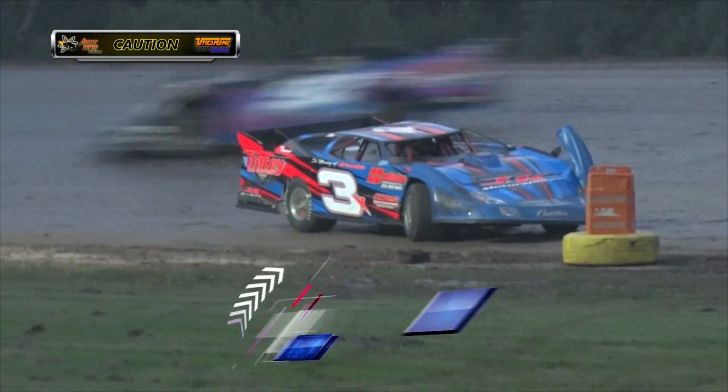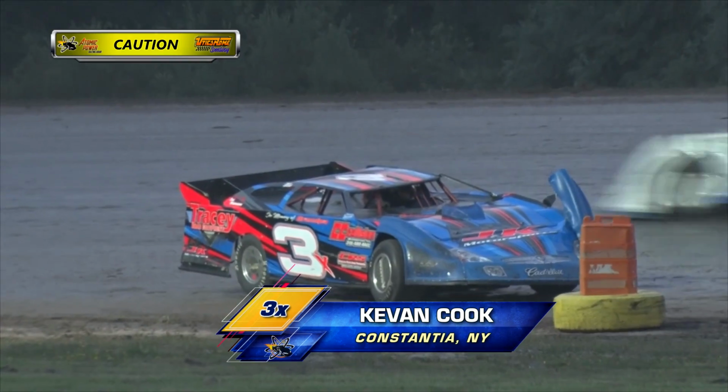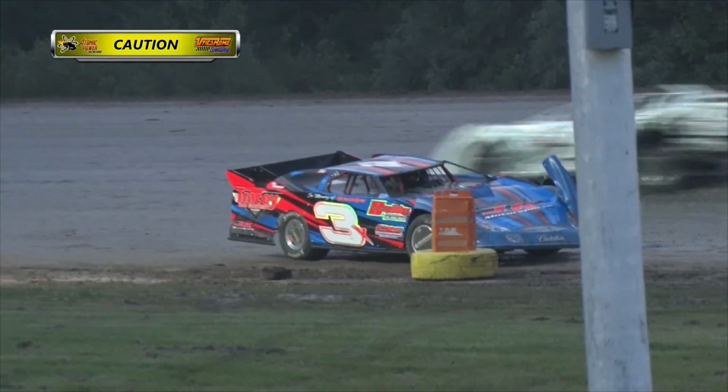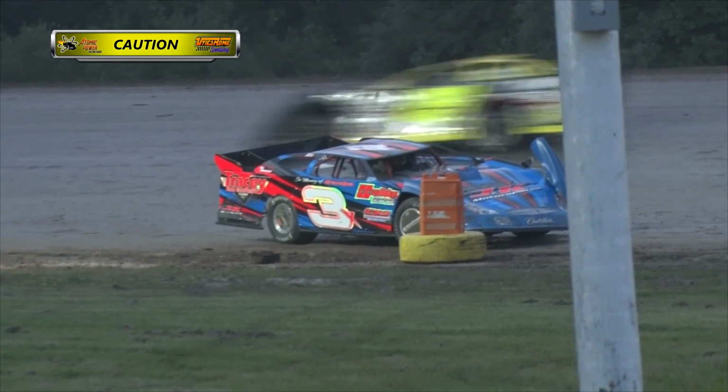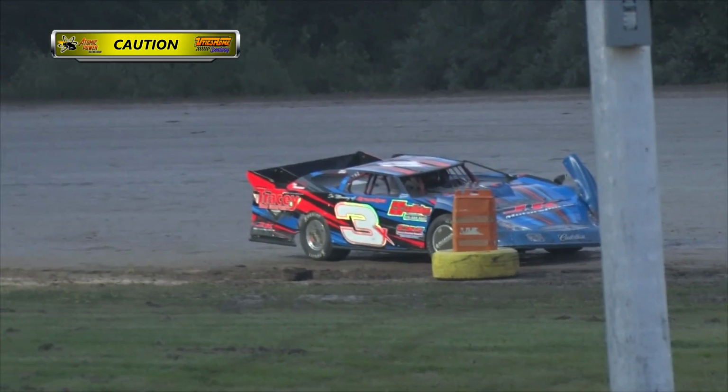Kevin Cook has come around. Oh, that's a tough break. And this will make things very interesting. Yeah, Kevin Cook, another one of those IMCA guys that moved up. He'll catch up with a little bit of damage on the left front. We'll be back for more and possibly the conclusion of this race here as the Gnome Cup visits Utica-Rome Speedway.